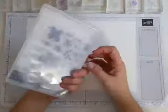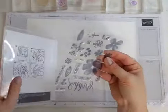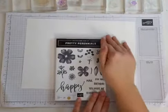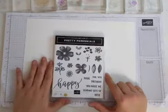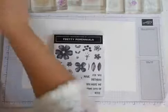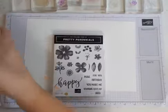So this stamp set, it's a photopolymer stamp set, which means it's see-through images, see-through stamps, and it's a distinctive stamp set. So these four images here, there's a little bit of texture in them when you stamp. So I have chosen a really fun colour combination for this stamp set.